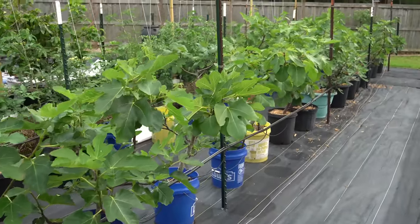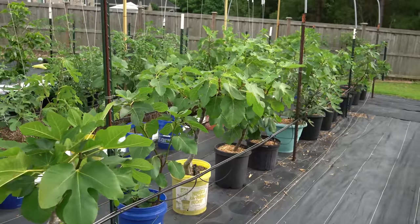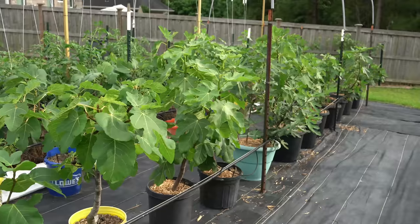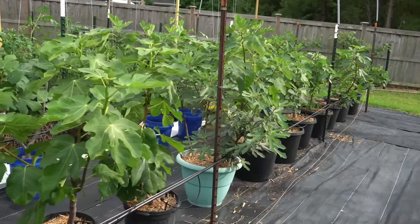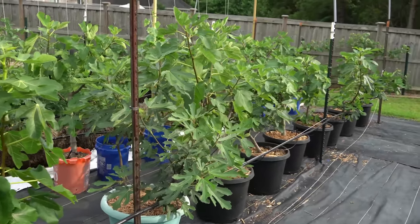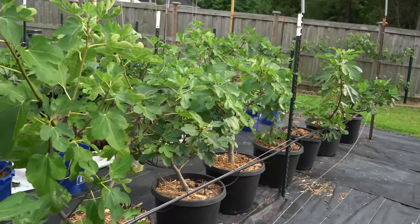I had minimal dieback this year on all of my container figs, and that is probably because I put shade cloth over all of them in the corner of my house. The corner of the house kept them a little warmer and the shade cloth kept them dormant longer. So this is some of the best that my container figs have ever looked.